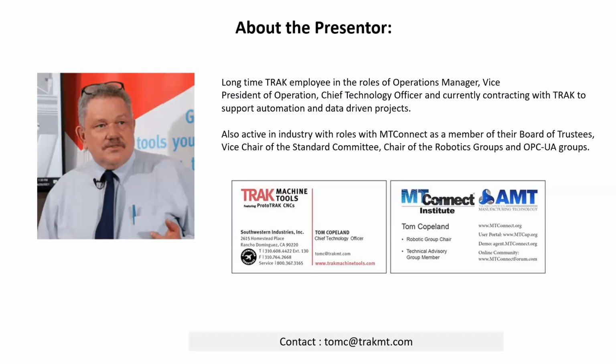This is an update to work that's been in progress for at least the last 18 months and continues to have new pieces of hardware and new pieces of software to connect the system components. So thanks, Tom, for presenting today.